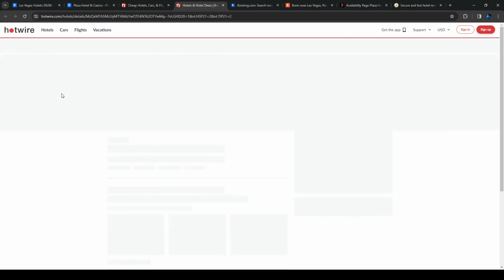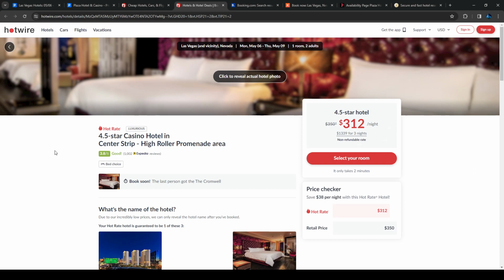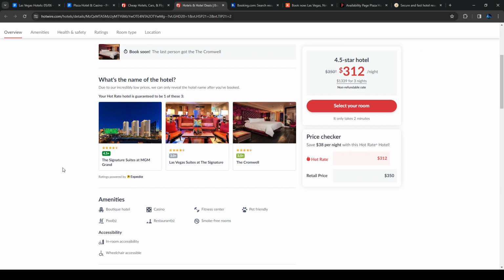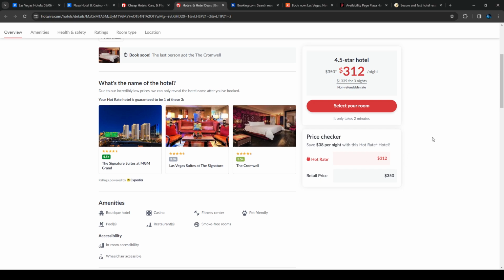All right, so it's taken Hotwire a minute to come up with their results. 4.5 star casino hotel in Center Strip, High Roller Promenade area. We won't tell you the name of it. But yeah, book soon. So what's the name of the hotel? We can't tell you until you book, but we know for sure it is the Cromwell. It's got 350 crossed out and shows a value of $312 a night. And you're saving $30 per night over the retail price of $350, which is also what we saw on the other page. But which room is it?